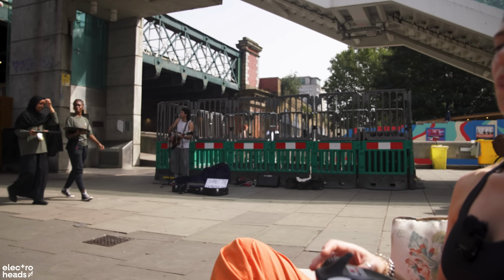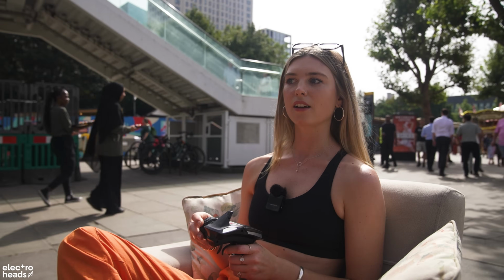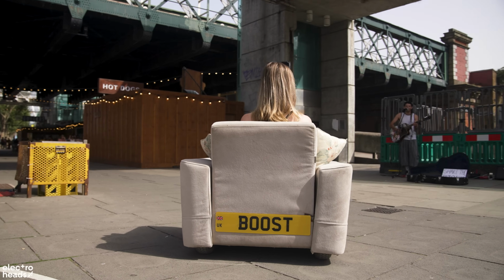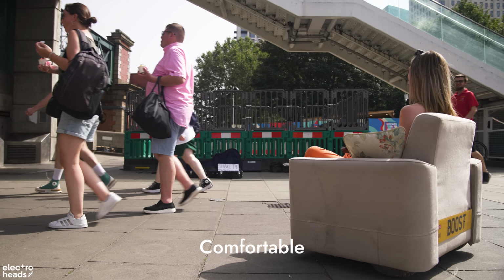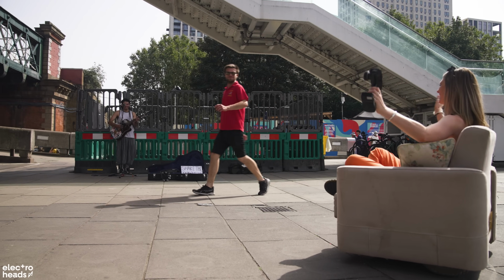Been to a Sofa Sounds gig? Oh, this is Sofa Sounds, but make it South Bank. What is that? It's an electric couch. Comfortable. Comfiest seat in the house.